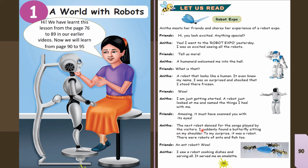The next robot danced for the songs played by the visitors. I suddenly found a butterfly sitting on my shoulder. To my surprise, it was a robot. There were robots of ants and fish too. See here, the robots. Ant robots. An ant robot? Wow! I saw a robot cooking a dish and serving all. It served me an omelette.